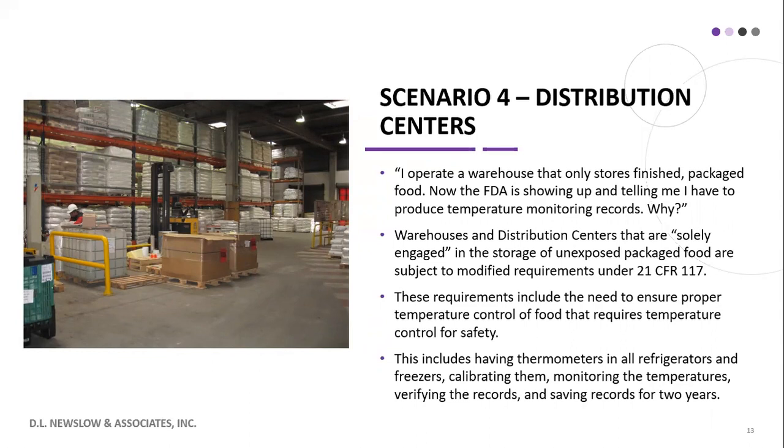So you've got to have calibrations on your thermometers. You've got to have monitoring records. You've got to have verification. And this is all really new for these warehouses and distribution centers. They've been accustomed to seeing the FDA, but only in relation to the food that gets sampled. They're not really used to being inspected related to their process. So again, that's under 21 CFR 117. It's modified requirements under that regulation. So the warehouses and distribution centers do absolutely need to comply with that. And I would say that's one of the biggest gaps that I've identified in my work are these warehouses and distribution centers.